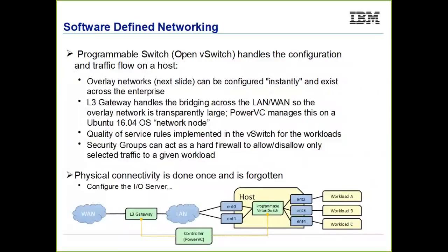I don't have to recable things. I don't have to go out to the switches and create VLANs. We'll see a little bit more about that on the next slide. These overlay networks, if we want to bridge them across our enterprise, and we don't want to make any changes along the way, we utilize what's known as an L3 gateway, or a network node in PowerVC terms, to handle the conversion, or if you will, the wrapping and unwrapping of traffic as we traverse the WAN environment for networking.